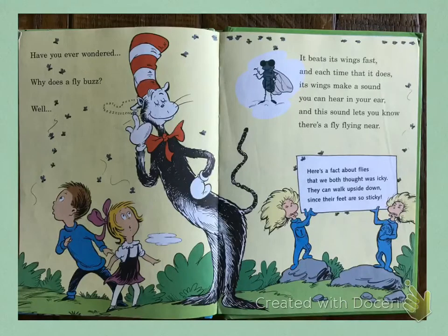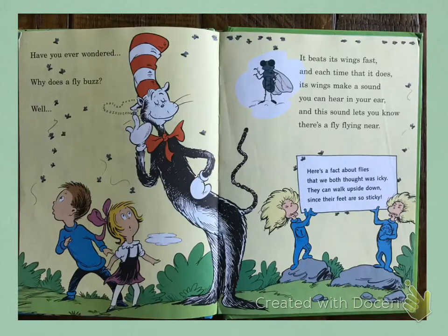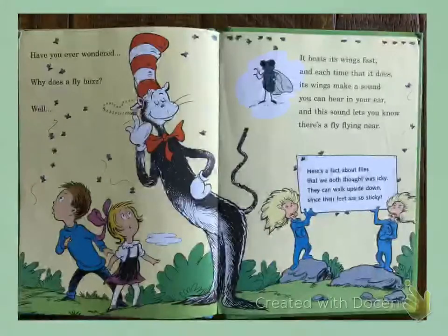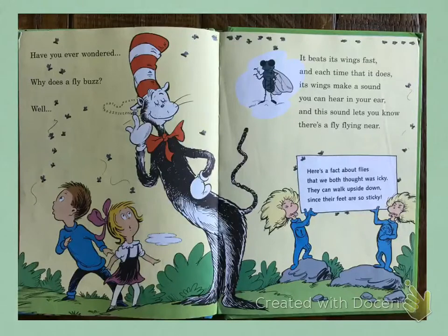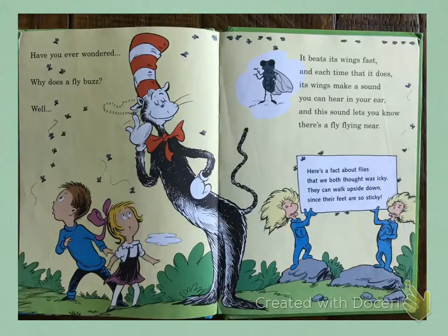Have you ever wondered, why does a fly buzz? Well, it beats its wings fast, and each time that it does, its wings make a sound you can hear in your ear. And this sound lets you know there's a fly flying near. Here's a fact about flies that we both thought was icky. They can walk upside down since their feet are so sticky.